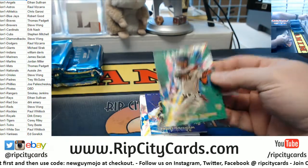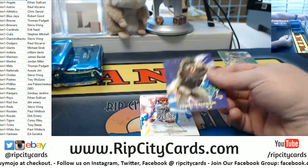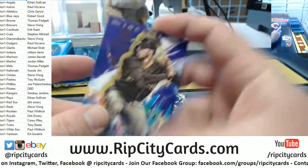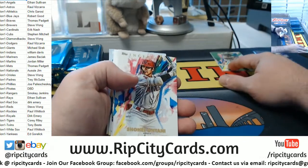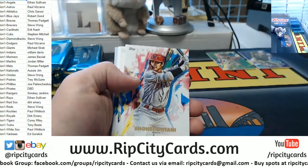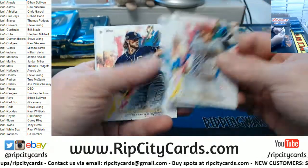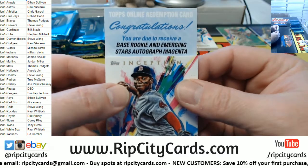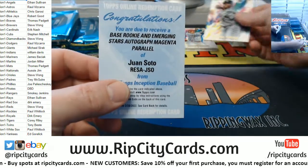All right, let's start. San Francisco Giants, Mauricio Dubon in green, to 150. Trent Grisham for the Padres. All right, we should have just some base. Yeah, I figured as much, but if it's a redemption, I still gotta write it down. And Ohtani, a Tice, Chris Paddock, a Rafael Devers, and a base rookie and emerging stars autograph magenta parallel for Juan Soto.